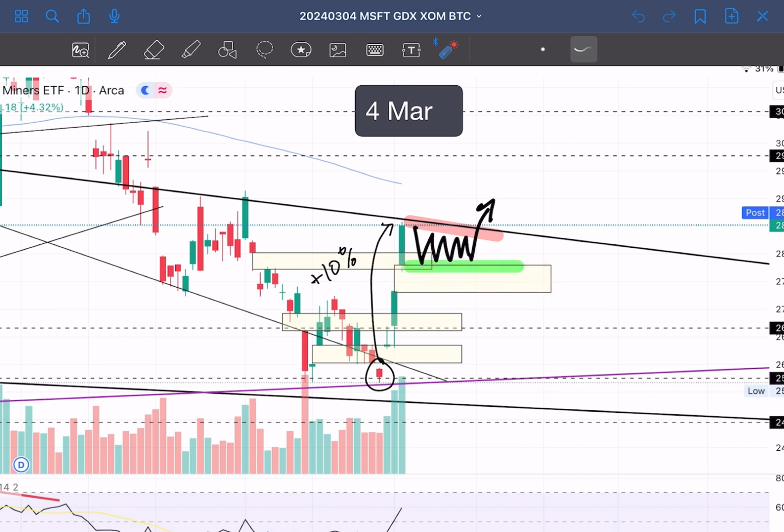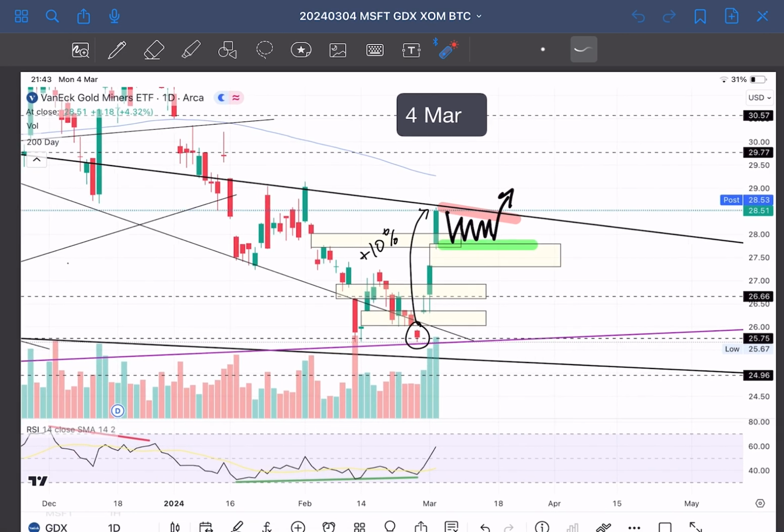I didn't want to play that myself, so I took profit, got out here. I'm going to wait till it bounces around and then breaks through this resistance. Once it breaks through the resistance with a decent volume, then I'll wait to take a long. Okay, so we'll play it between the lines. That's my prediction for GDX.